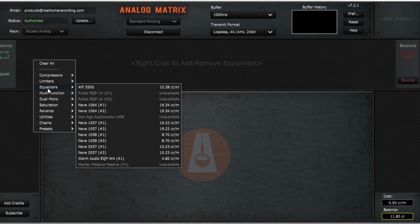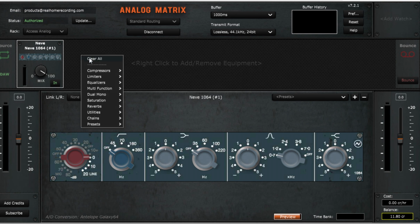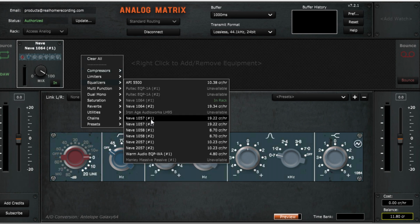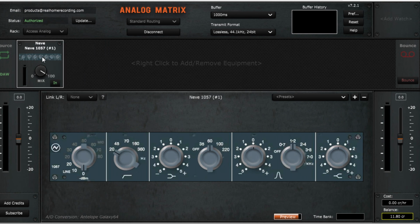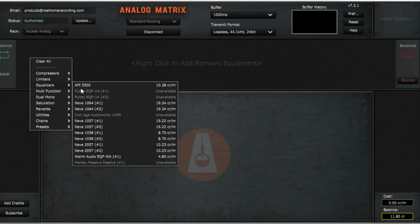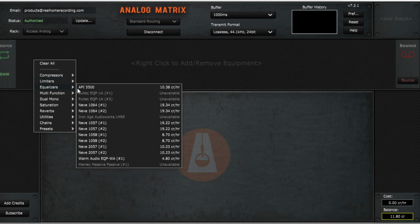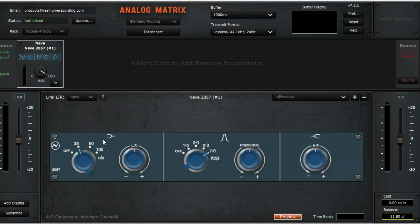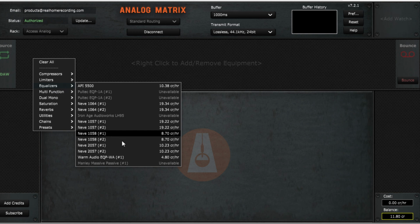So they actually have vintage equalizers up on here. They have the Neve 1064. They have the Neve 1057. That's 2 different kinds of Neve designs. And then they have the 1058. I think the main difference is one of these has a microphone amp and the other one doesn't. You can't use the mic amp, obviously, but... And then they had the 2057. I think this is the one that doesn't have the mic amp. But these are all like real equalizers that you can put on your tracks.